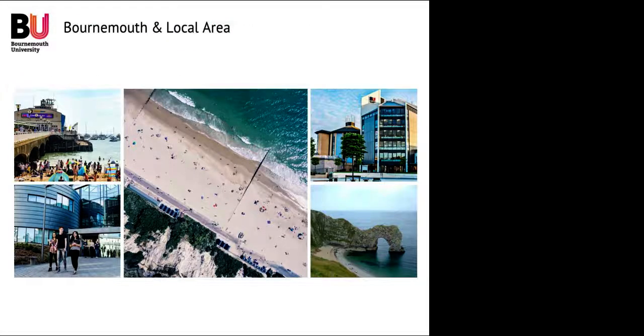Going to talk now a bit about Bournemouth and the local area. Bournemouth is famous for its 7-mile stretch of award-winning sandy beaches and was voted one of the most stunning coastal towns in the UK. It offers beaches, a town centre, a state-of-the-art leisure complex, and stunning green spaces. The New Forest National Park is on our doorstep, and the Jurassic Coast, which is a World Heritage Site, is a short drive or bus ride away. We're less than 2 hours from London with direct trains to Waterloo, and we have an international airport.